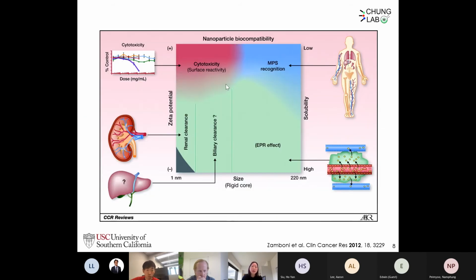And so now there are graphs like this where we're able to look at nanoparticle size and charge and solubility, and we're able to see some trends where, okay, if they're kind of 100 nanometers up to 220 or so, at least in this graph, they can take advantage of the enhanced permeability effect, which is this ability where there are more spaces between the endothelial cells in tumor sites, and so these nanoparticles can slip through those spaces and then reach the tumor site.